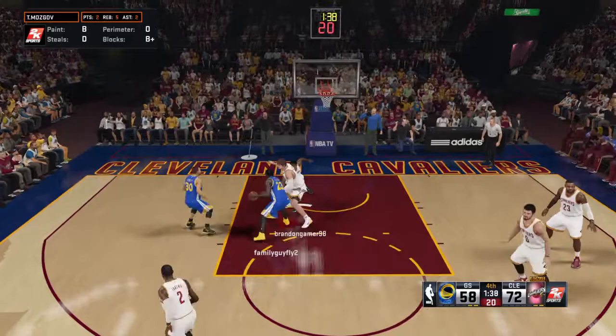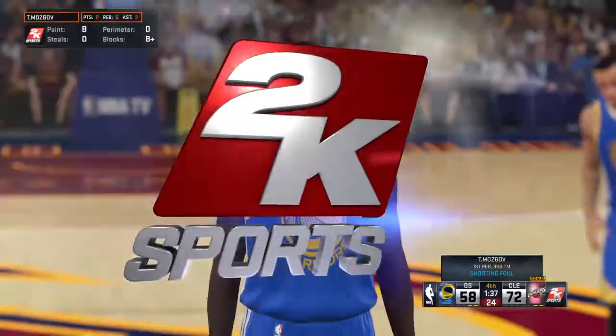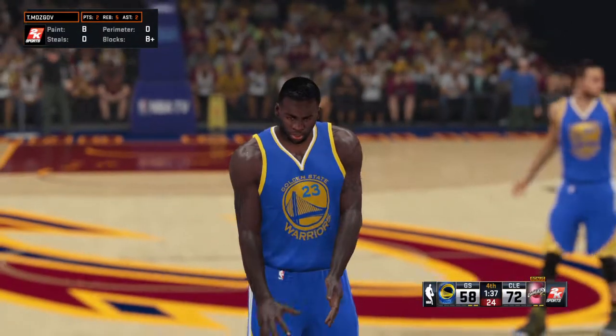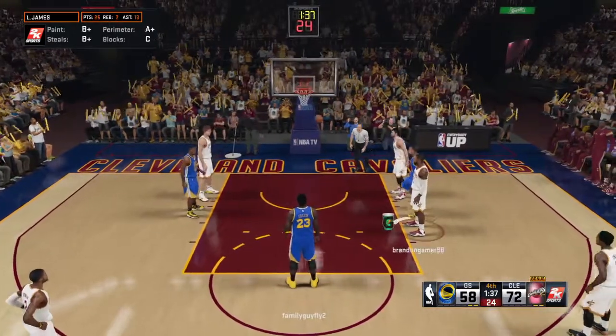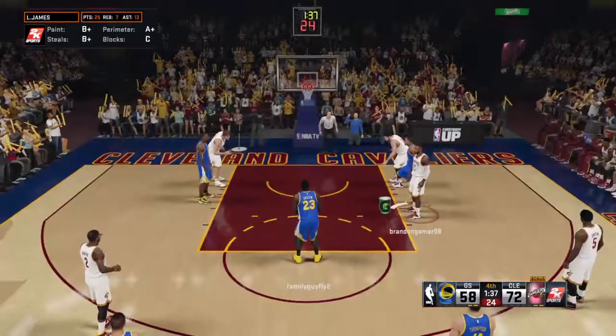Warriors trailed by 14. And Curry, here we go. And he was fouled on the way up. 2 free throws now for him. Draymond Green last season slimmed down to about 230 pounds. Pretty remarkable how he's transformed his body since his freshman season at Michigan State.